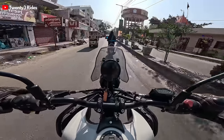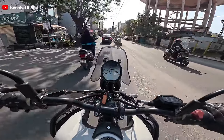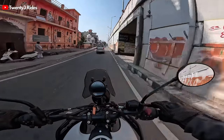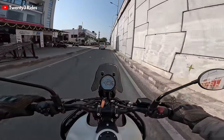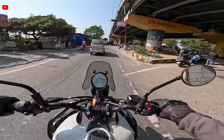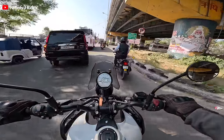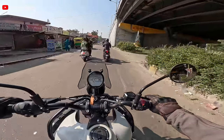So we are still continuing on the same tank with 1452 on the Odo right now. We are almost 170 kilometers already done on this Himalayan. While coming towards Uttarakhand side, I was riding a little hard, trying to test out the revving capabilities of this Himalayan. While going back, I'll be riding in possibly a sedate manner, riding in a manner that I normally ride while I'm on long tours. So this will give you a pretty decent outlook on the touring experience that you can expect from this machine.